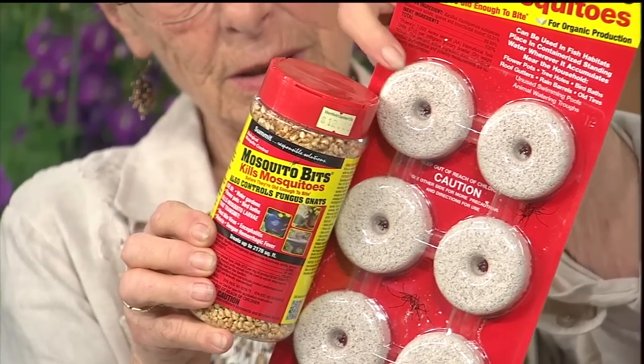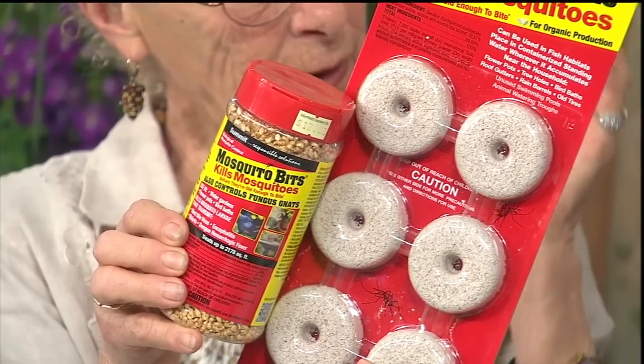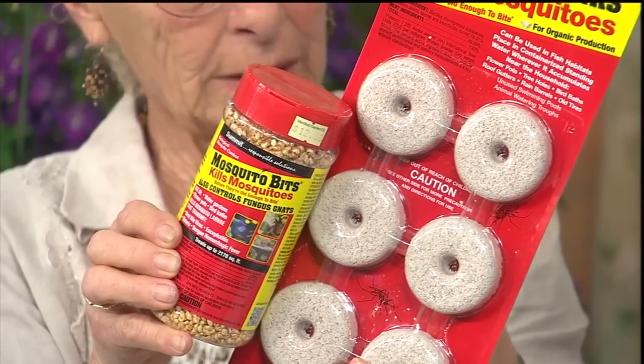I put the dunks in larger bits of water. We have a creek, and when it dries down and there are pockets left, these dunks go in. That is one of the best mosquito controls you'll ever get, because the mosquitoes are going to come to that water, they're going to lay their larvae in it, and this kills it. And it's a natural material.